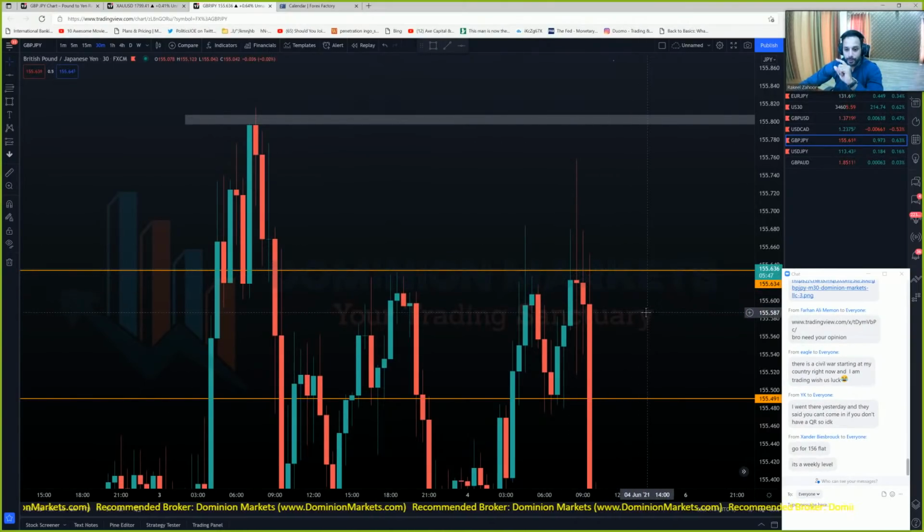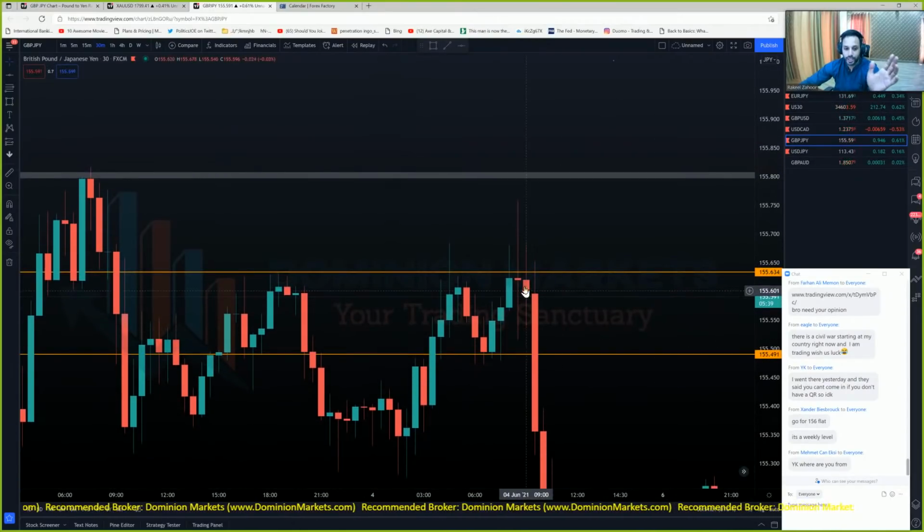Now, look at this, right? Take a look at this. We need a 30-minute candle. Now, this is a very strong zone. We have to agree to the fact that this is a really strong zone based on the 1 hour time frame, 30-minute time frame. Not sure about the 4 hour time frame. We're only going to focus on the 1 hour, 30-minute, right? Really, really strong zone over here.